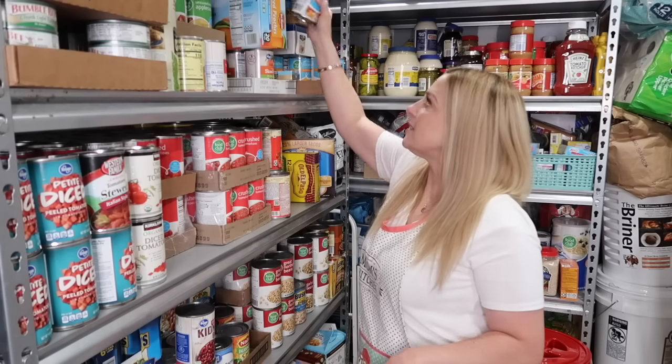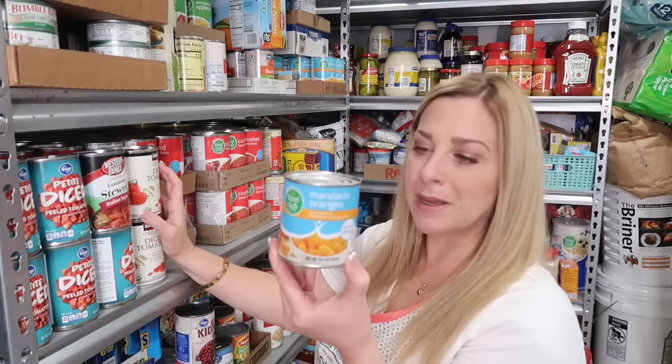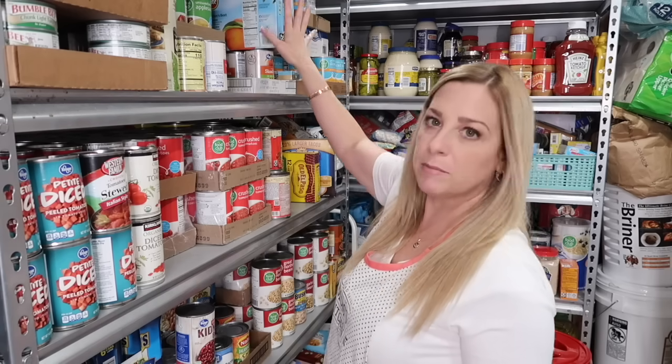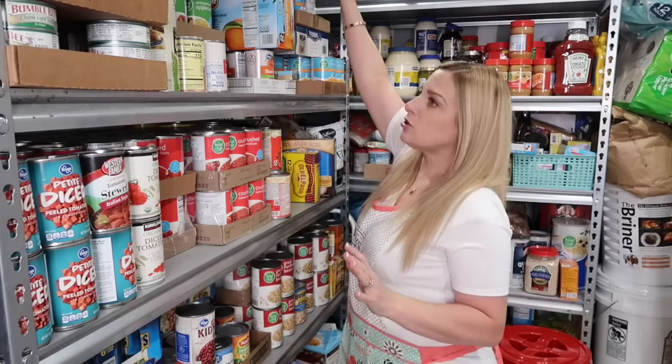Mandarin oranges are lasting a little longer than usual, so I won't be picking these up probably in the spring. I'll be putting the peaches and pears in this section here, and that's great to add to fruit salads and things. I do have jellied cranberry sauce up here. There are a few slow cooker recipes that I have for chicken that calls for cranberries.